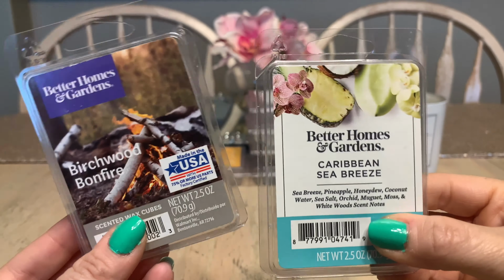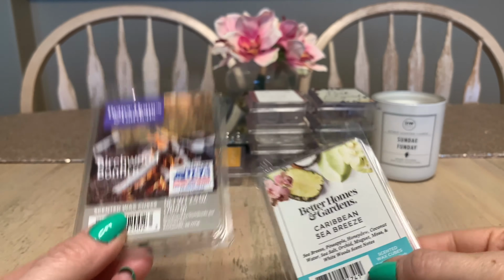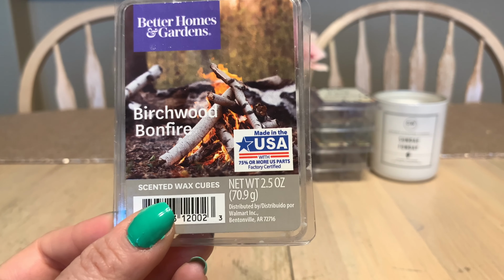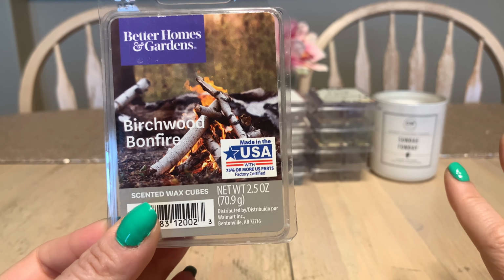So now let's start talking about Better Homes and Gardens. So we have 2 different packaging here. This is an older packaging. This is a newer packaging. With the older packaging, we have Birchwood Bonfire. And to me, I actually enjoyed this way more when it was melting than I did on cold.